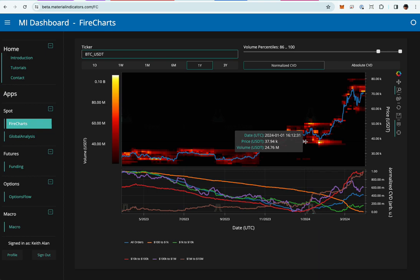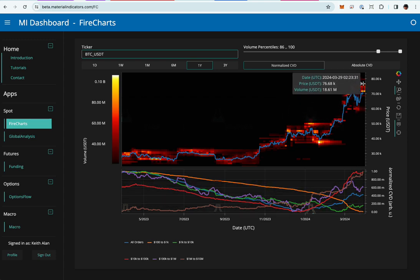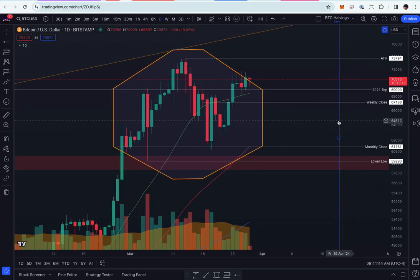Okay, so the market tends to have knee-jerk reactions to these Fed comments, and I expect that to be the same. The market also tends to, predatory killer whales tend to exploit these illiquid zones around these Fed speeches and around monthly closes. So I'm very mindful of that. And I'm looking for opportunities to continue to add to my stack before we break up above this and head into the stratosphere. Of course, we've got the halving coming up in about 3 weeks.